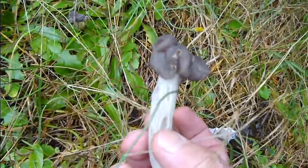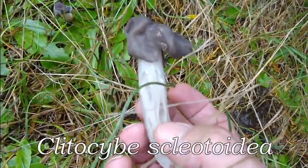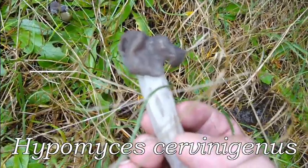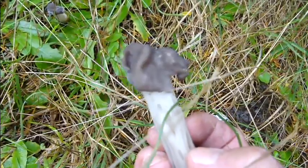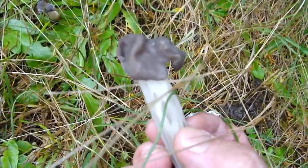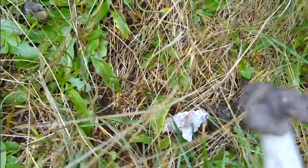So a few things about these guys. These guys can actually get parasitized by two different species. One would be the Clitocybe, the Sclerotoidea, and the other one is a Hypomyces, which is the same genus as the one that attacks, it's not the same Hypomyces lactiflorum, but it is of the same genus, and I can't remember the species name of it, but it attacks these guys, same as it attacks the Russula buttons to form the lobster mushrooms. So yeah, that's a pretty neat thing.